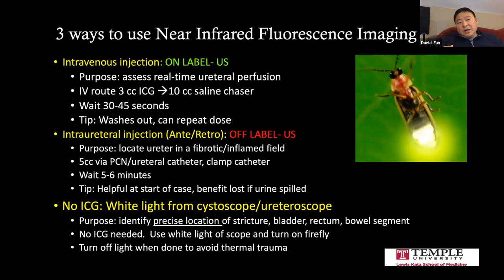I challenge you, if you're doing a pyeloplasty, the way I've approached my pyeloplasties has changed since I've been thinking about using this. What I do is a minimal dissection of the UPJ without dissecting it out fully. I'll inject 2 cc's of ICG intravenously, do my 10 cc saline chaser, and then when we turn on the infrared, what I'm really looking for is that early arterial phase. I'm looking for where the arteries supplying the UPJ, the renal pelvis and the ureter come in. Once you can see where the arterial inflow to that region comes in, I'll base my surgical plan off of that.